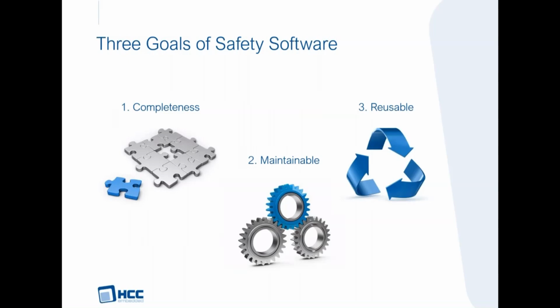So for us as a company developing embedded software, we have three goals, three things we want to achieve from our safety software. The first goal is to achieve completeness. That means that the product does exactly what it says on the tin, no more, no less. So we want to make sure that the product is complete.